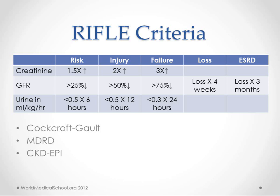So the three things we look at are creatinine, GFR, and urine output. And I don't think that you should memorize this if you're like a third year medical student, but it'd be good to know that creatinine that's double what you expect is associated with kidney injury, and it's also associated with a GFR that's less than 50% of normal. So those are good numbers to know. A doubled creatinine, you think about injury, and a GFR that's less than 50%.